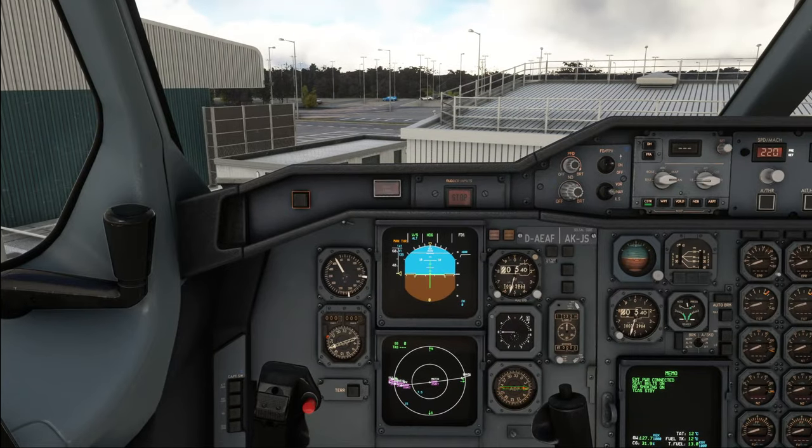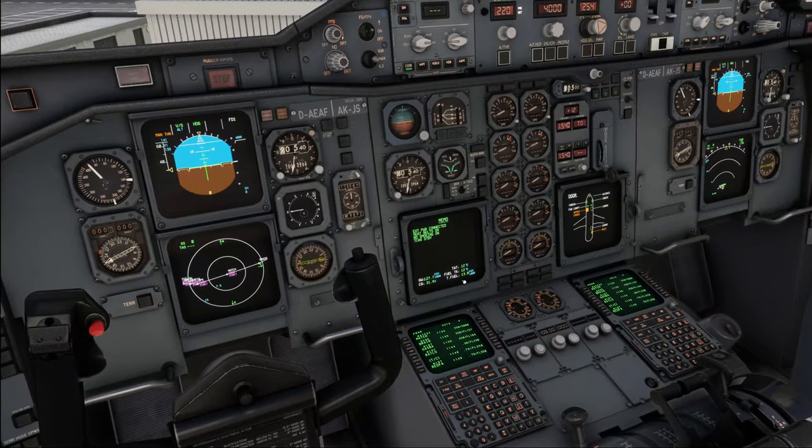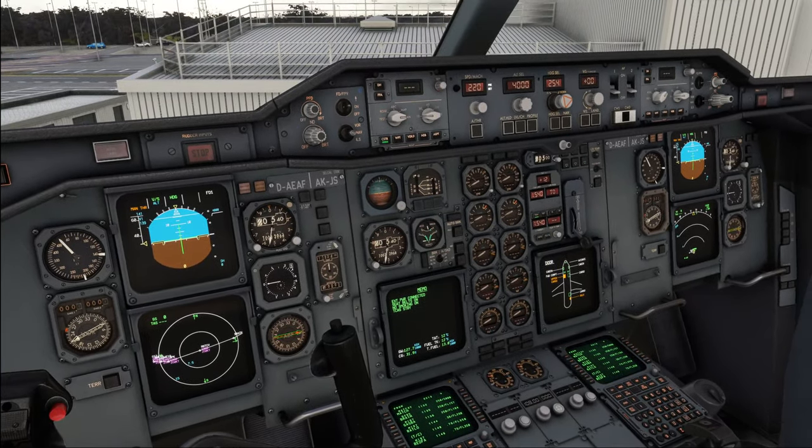Cockpit preparation, completed. Signs, on auto. Fuel quantity, 13 tons. Navigation, checked set. Landing elevation, set. Altimeters, QNH 1003. Brake and anti-skid, normal on. Before start checklist complete down to the line.